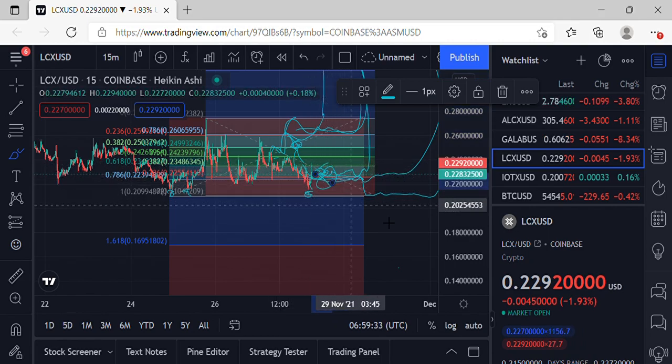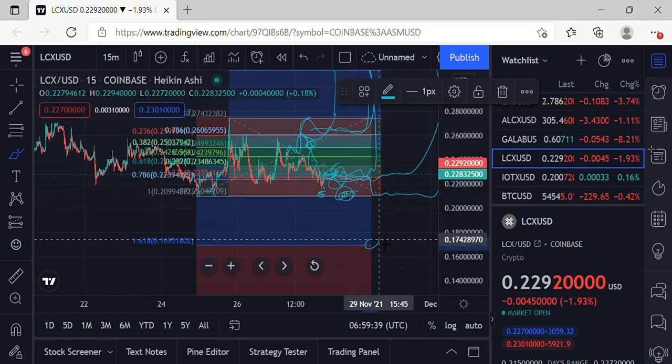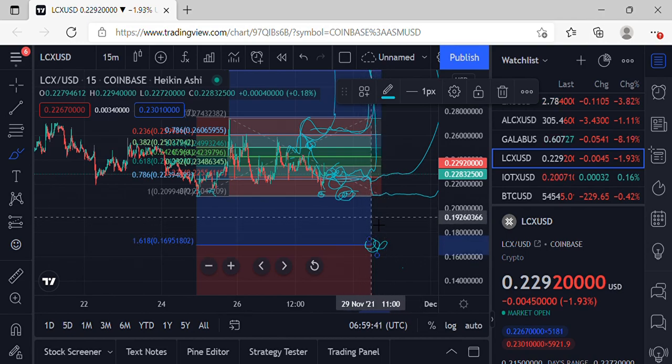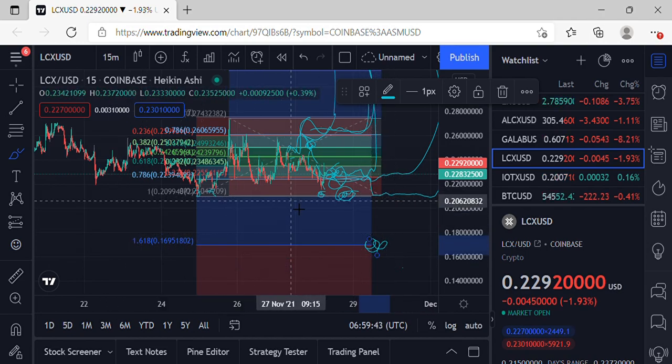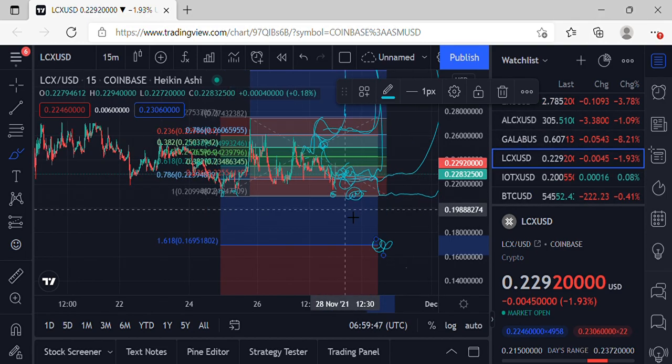As far as that goes, keep an eye on that 786 line at 0.2239. If it goes through that, it's going to be at 0.2099. Any lower than that, we're looking at 0.1695. If it goes that low, it's on the table, especially if BTC does pull back some more.